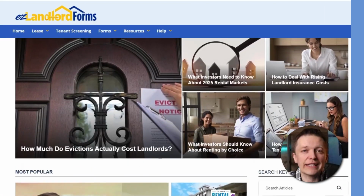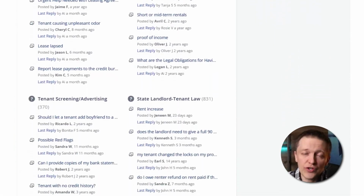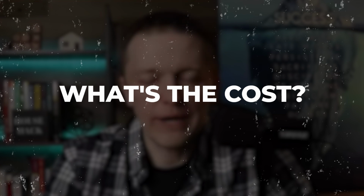Finally, the site also has a huge library of real estate and landlord-related articles, Q&A forum questions from other users, lists of recommended real estate attorneys in every state, and lists of local real estate investment clubs. At this point, I know what you're probably thinking. This all sounds great and looks to be very thorough. But what's the cost? Right, let's get into that.